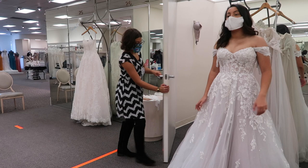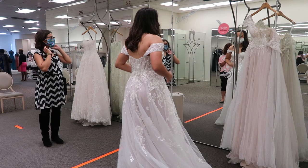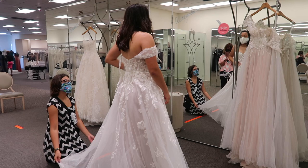This reminds me of outdoor princess, like fairy tale princess. Yeah, I really, really like it. It even looks good without the sleeve.